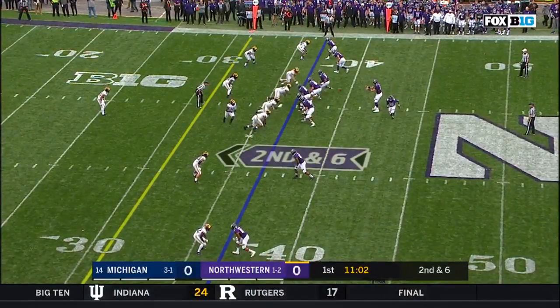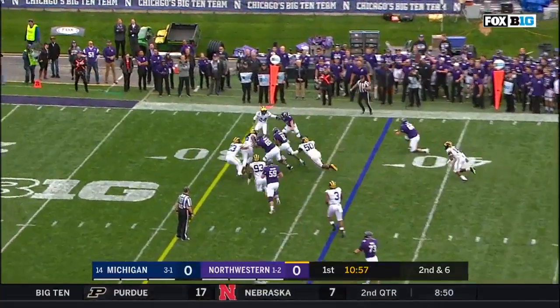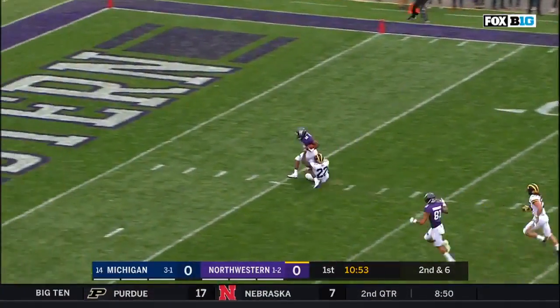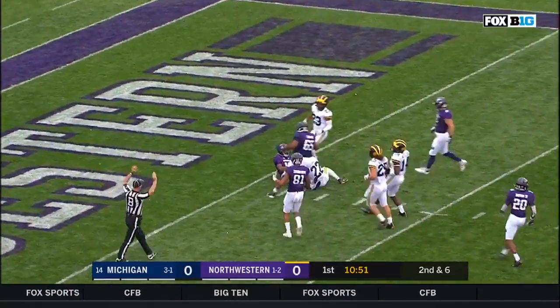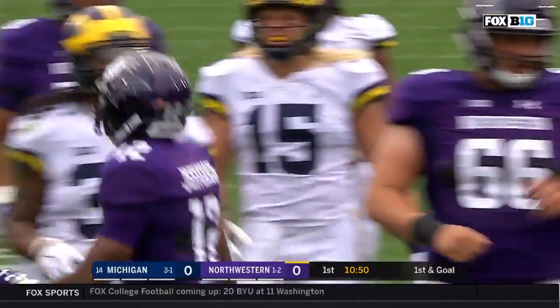Second and six at the 37. Thorson to throw it, drops it off underneath. Looks like a bubble screen caught. J.J. Jefferson with the afterburners. J.J. Jefferson down at the Michigan one. That's a gain of 36. David Long with the saving tackle.